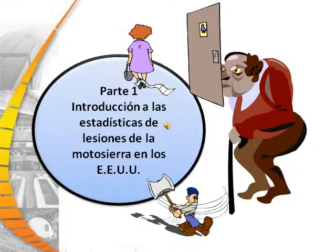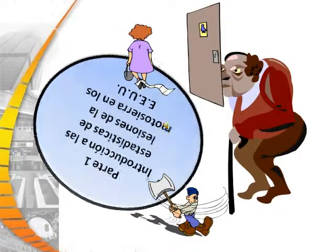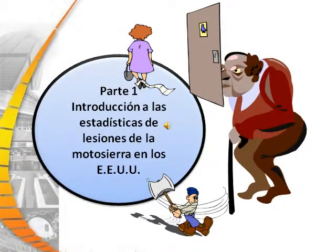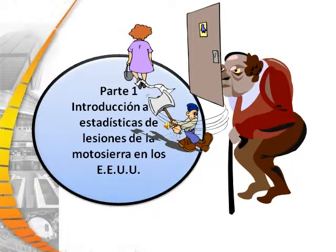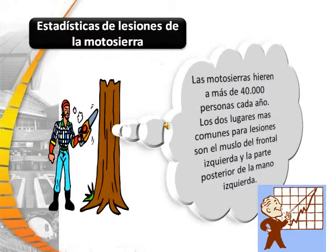The introduction of chainsaw injury statistics, part 1. More than 40,000 people are injured by chainsaws each year. The two most common places for injuries are the front left thigh and the back left hand.